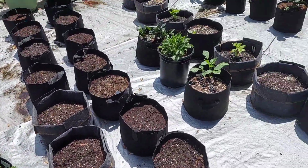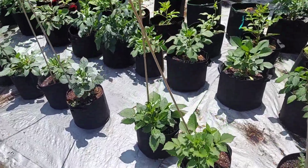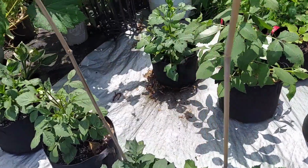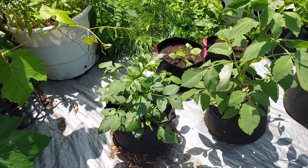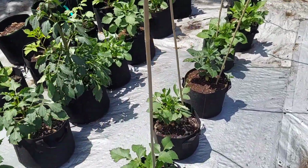I will add another piece of the video in regards to this tonight to find out what's going on there. Other than that, this is what the dahlia patch is looking like.